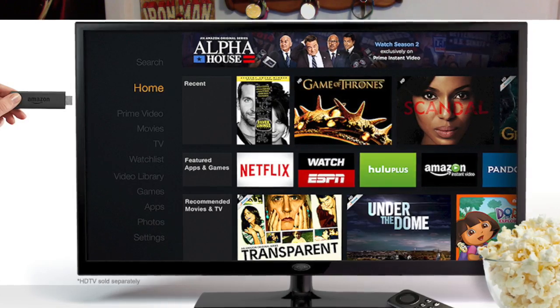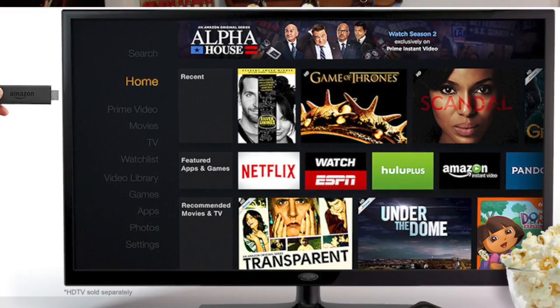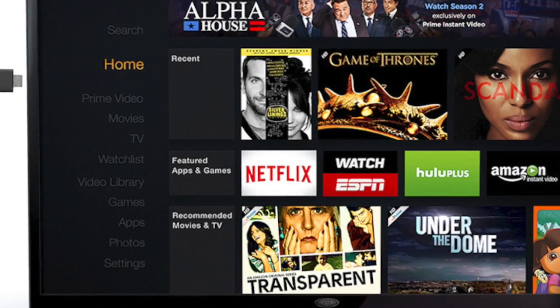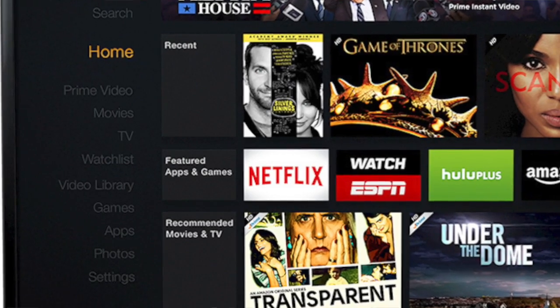As far as speeds go, like I said, it's very fast compared to a Roku. Much more streamlined, I think. Everything is kind of tiered on the left. You have a home menu, and then you have all your other things, like recent, and then your actual watch list, your video library, everything integrated from Amazon is straight there. You can also go to the store, and you can download apps and everything.